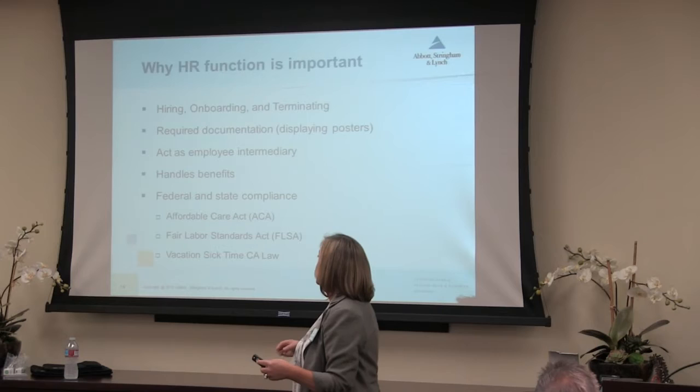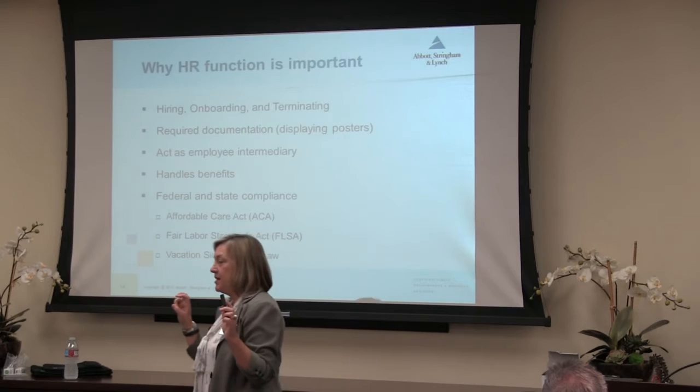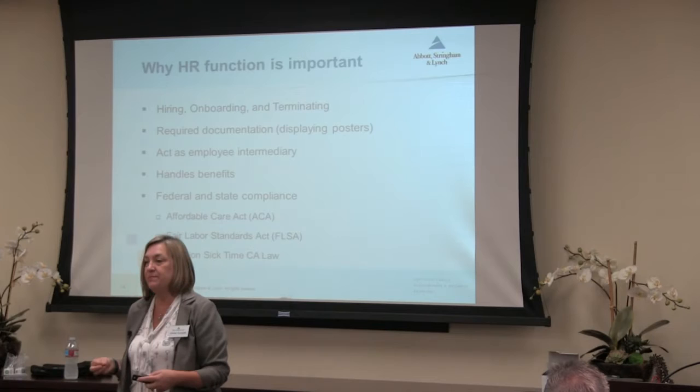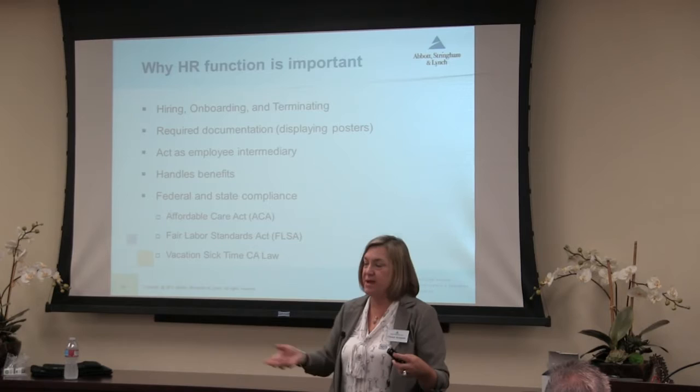So the Affordable Care Act, ACA, you've probably heard of it as Obamacare. And you know, a lot of us think Obamacare was a way for individuals to get health insurance, and of course that's a big piece of it, but there's actually a lot of compliance and reporting for employers around that. We've gone through that recently with ASL and ensuring that we provide employees with all the right paperwork. So there's a lot of compliance and reporting around that Affordable Care Act.